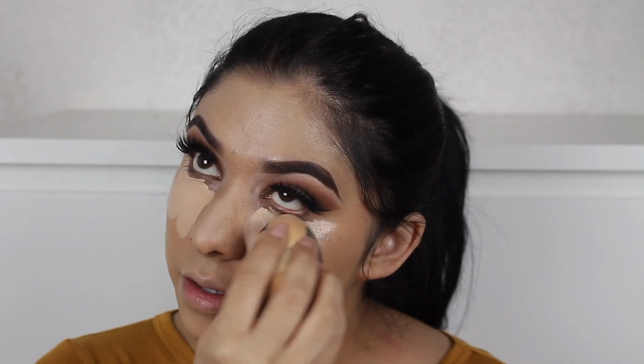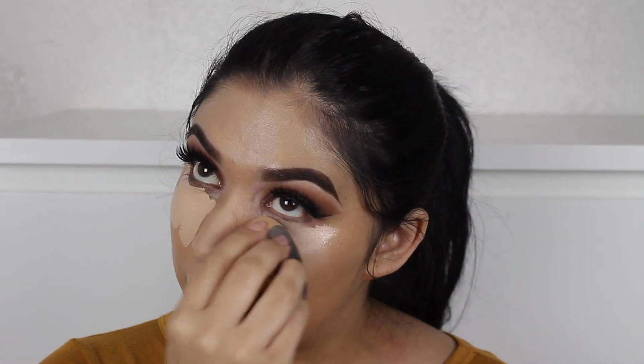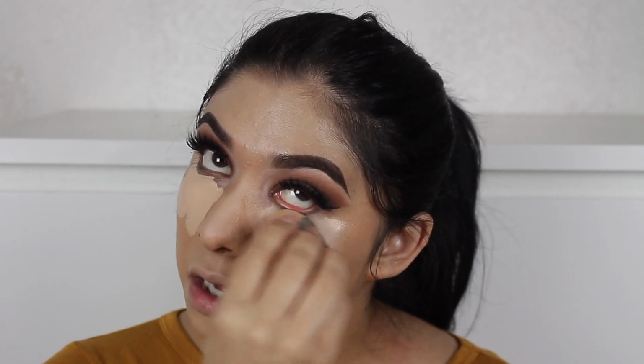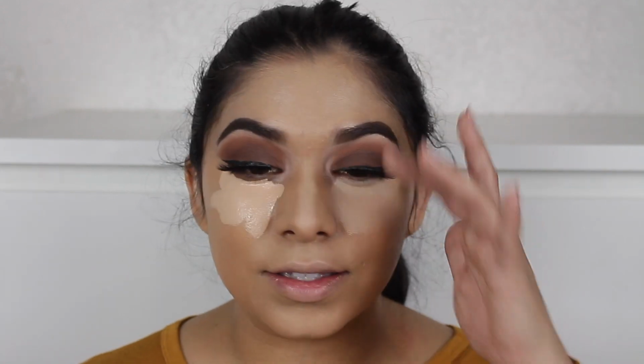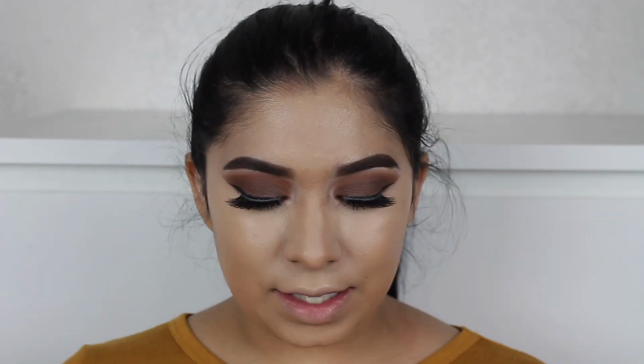Feels so weird. Okay, so this is the first time I put lashes on before doing the rest of my face, and it feels so weird having to look up and I can feel my lashes touching the top part. And just to blend it out, I use the side I had foundation on just to make it blend a little bit better. Okay, so of course to set all of that, I'm gonna be going in with the Laura Mercier powder.